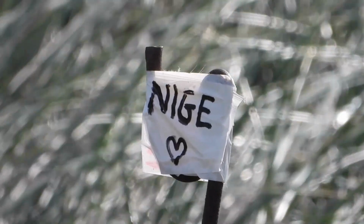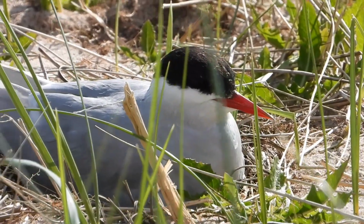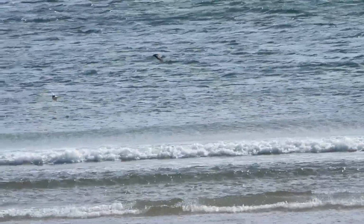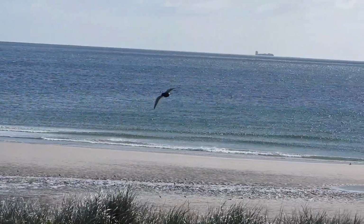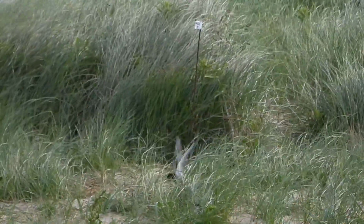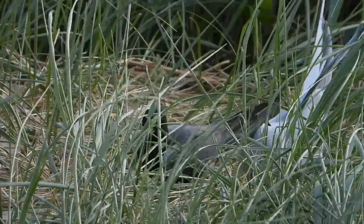When we arrived, the black tern wasn't here, it had gone out to sea, but we waited in anticipation for it to return to take over nest sitting duties. And after about 25 minutes of us being there, she was spotted flying over the beach. Although we were hoping for it to come into the nest, she didn't, although she did fly over our heads a few times quite close, giving us really nice views. Eventually coming into land by her Arctic tern mate.